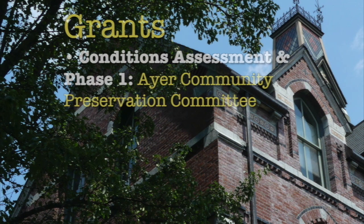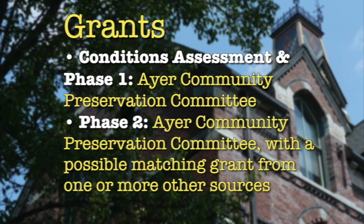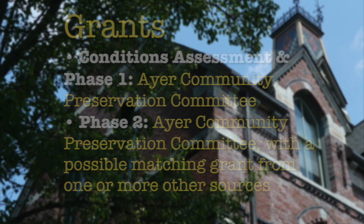2 generous grants from the Ayer Community Preservation Committee funded preparation of the conditions assessment and Phase 1. Tentatively, funding for Phase 2 will also come from the Ayer Community Preservation Committee, with a possible matching grant from 1 or more other sources. If all goes well, the funding required for completing the restoration of Sandy Pond Schoolhouse will be in place in 2023.